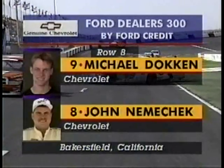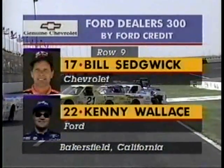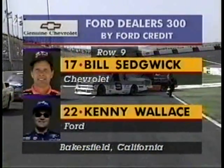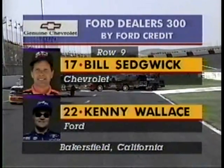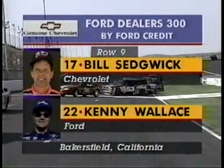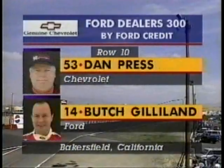Michael Dokken and John Nemechek. They'll be sharing row number 8. Bill Sedgwick and Kenny Wallace. Kenny is the only NASCAR Winston Cup driver on hand here. Everybody else, with the exception of you and me, Larry Mack, have taken this weekend off.